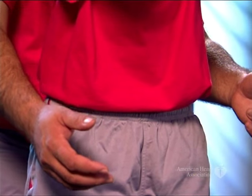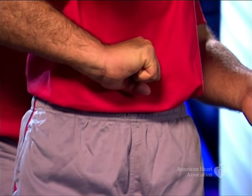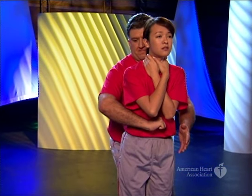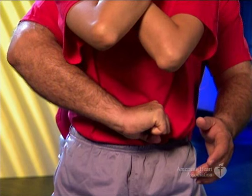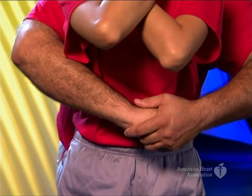When a victim is choking, you need to give thrusts slightly above the belly button. Kneel or stand firmly behind the victim and wrap your arms around his or her waist so your fists are in front. Make a fist with one hand. Put the thumb side of your fist slightly above the belly button and well below the breastbone. Grasp your fist with your other hand and give quick upward thrusts into the stomach.